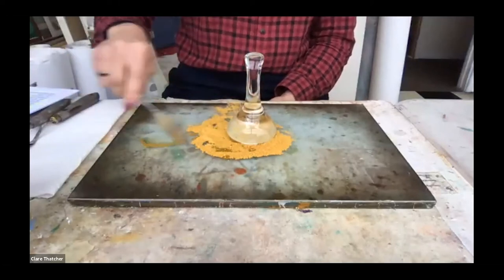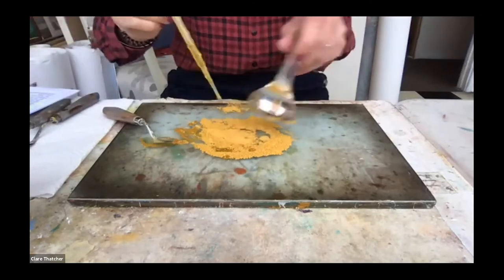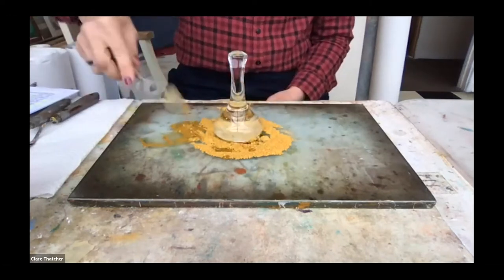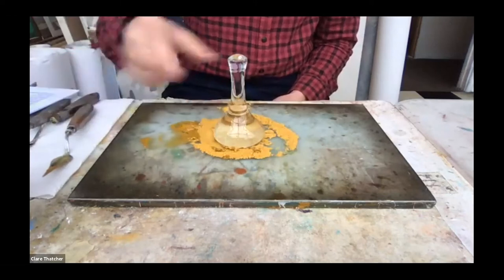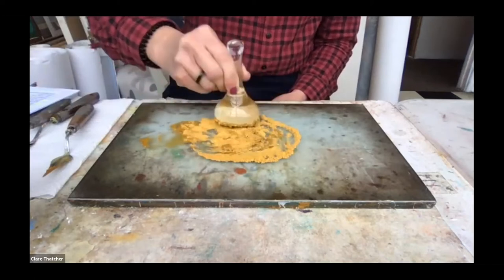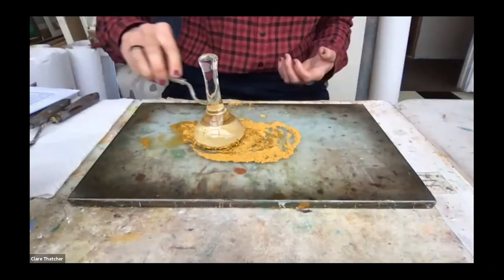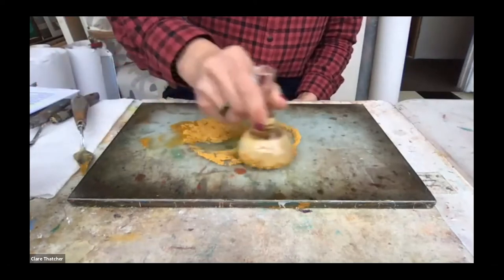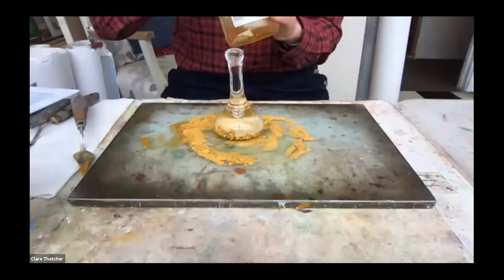Now this clearly needs more oil, and you get to know, the more you do it, how much or little oil to add. And when you're making the paint, you're in control. By that I mean, with a tube of paint, you're given what you've got. They've already mixed it up, and you'll find that there's like a blotch of oil at the top of the tube of paint. Well, the beauty of this is you can make it as thick a consistency or as thin as you require. So I'm going to add some more oil here.